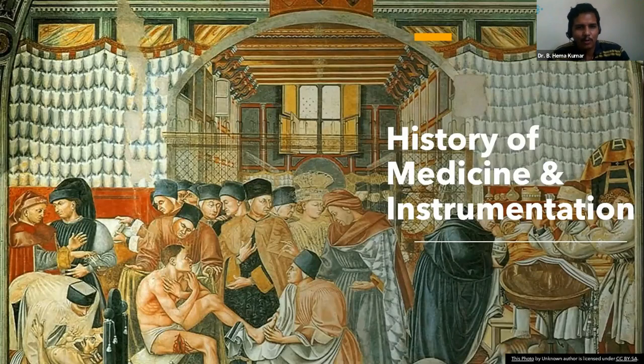This particular portrait was made during the 3rd century AD. It's a painting. You can see a particular patient who is sitting over here. He has a very deep cut wound in his thigh. And see, his face is so terrified. The physician who is here is Galen. I will come to Galen later.